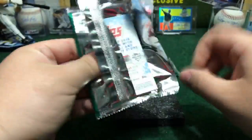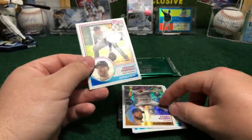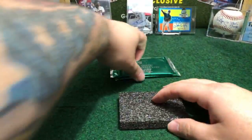Here we go with number four. Gleyber Torres again for the Yankees. Christian Yelich, Milwaukee. Corey Kluber, Indians. And Freddie Freeman, Braves. It's really similar to the last pack. And here we go. I saw some green in the back.